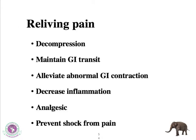So how can I relieve the pain in colic? The first one is decompression. The second one is maintaining GI transit, because once it is moved, the obstruction is gone, no pain. Alleviate abnormal GI contraction, especially the spasm at the obstruction site. Decrease inflammation, give analgesics, and prevent shock from pain. Don't forget about this.